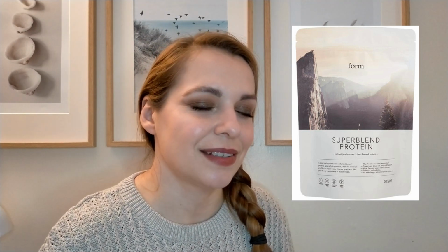I'm enjoying them. And then the last thing in my box was a trial size of the Form Super Blend Protein. I have used this according to the instructions and made my little protein shake, and I have to say I really hated the taste of it. It was a toffee flavor. It didn't taste nice at all, so it won't be one that I would go out and get. Like, no, I really didn't enjoy that one.